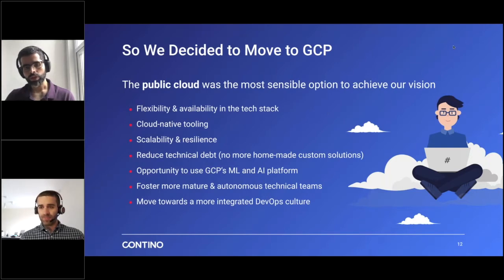standout for us was that we started paying a lot of attention to machine learning and AI, the way we started collecting the data pieces and the way we started making connections between the data pieces. So that's why Google really stood out for us, because we felt it had the right opportunity for us to use GCP's ML and AI platform. So those were some of the key reasons why we decided that's the right time for us to make the move towards Google Cloud Platform.